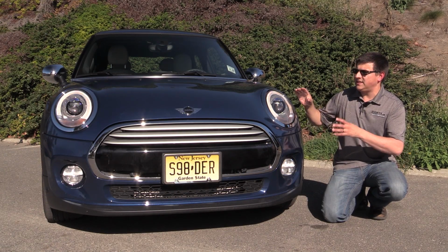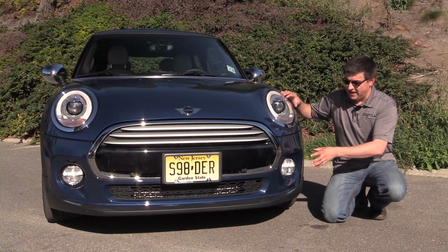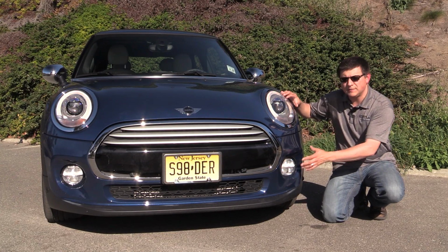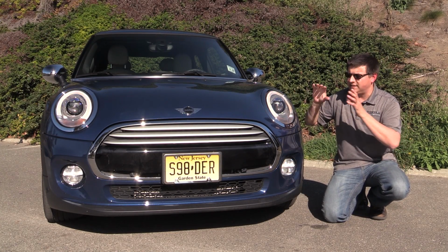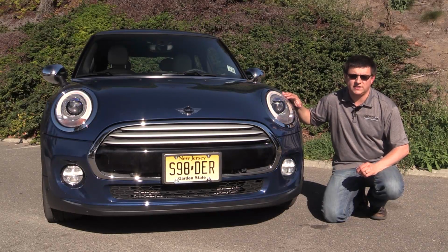The a la carte option list even includes things like the LED headlamps, the heads-up display, 6 CD changer, that navigation system as I said earlier, the fog lamps, and a wide variety of other options that in competitive vehicles, they force you to bundle in order to help keep options and inventories low.